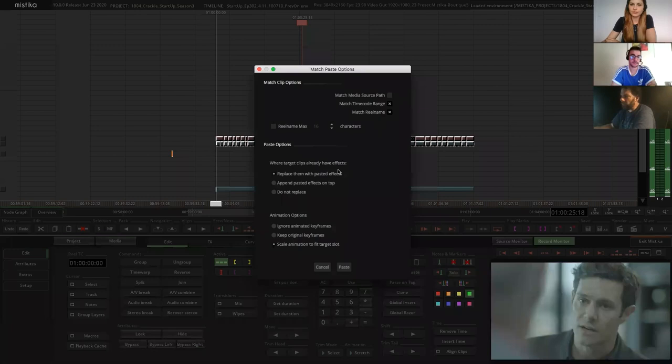In this case, because I want to keep the color grading exactly the way I had it with all the animation, all the shapes, all the stuff, you want to make sure that you keep original keyframes. Here you have several options, and most of the time you're going to want to keep the original keyframes in place. Sometimes for some reason you may want to scale it because shots are different lengths, but you'll have to review it, of course. You can ignore it.